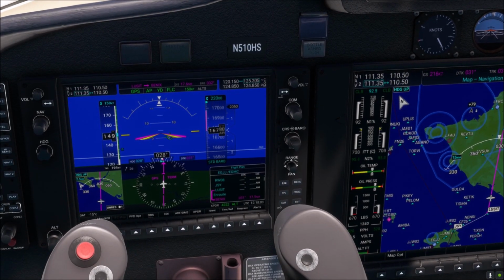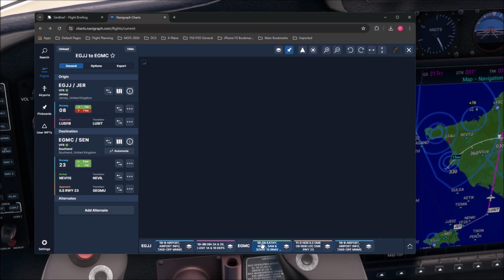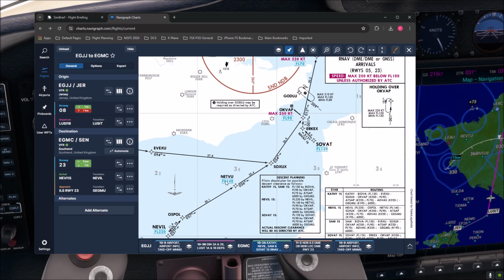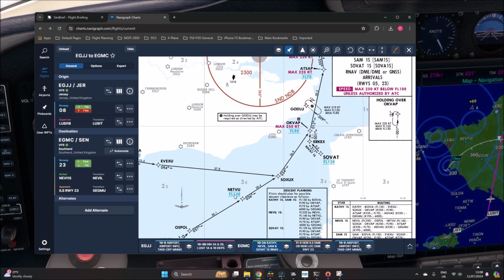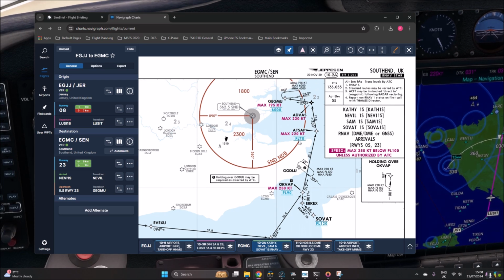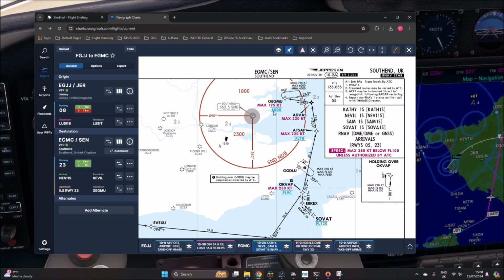Let's have a quick brief on the approach. So let's get the start. So we get to NEVIL at 22, then NetView at 14. These are all ATs. They're not at or below, at above, ATs. At flight level 090, 250 on the speed. At 070, 220 on the speed. And then GetMo 6000.